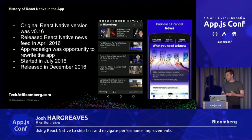The results we saw were really encouraging. We as developers and the team felt that this was a good direction. So when our design team came to us and asked, hey, we want to do this new redesign, a visual redesign as well as some new screens, we took that opportunity to say, hey, rather than doing this natively, let's try and do it as a full React Native app, and that's essentially what we did. We got our heads down for like 3-4 months and worked on a rewrite in React Native, and then we released that in December 2016.